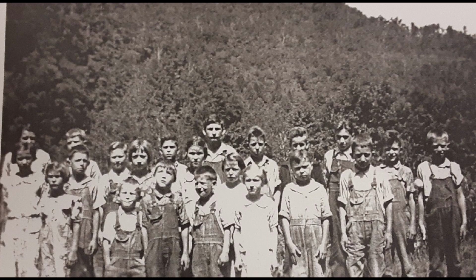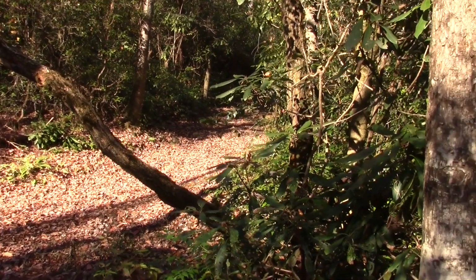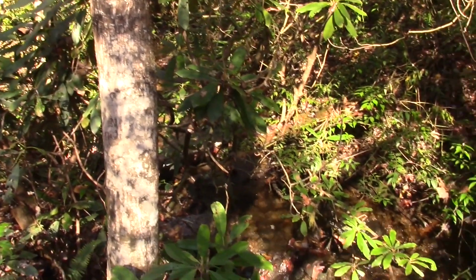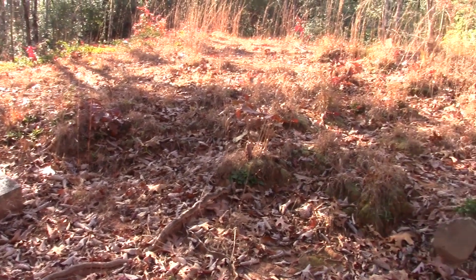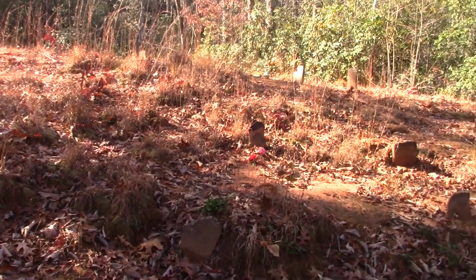Education was very important to the residents of Forney's Creek. During the course of its history, there were 3 schools in the vicinity. The first was an old log schoolhouse on what was then called Schoolhouse Branch. It was just below the site of this Woody Cemetery. Before there was a school on Forney's Creek, some had walked more than 3 miles to go to school, all the way to Bushnell, the nearest sizable community.